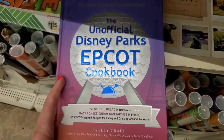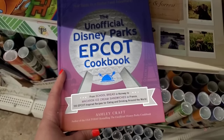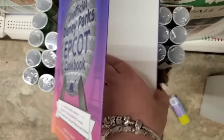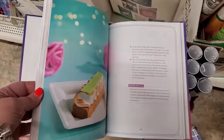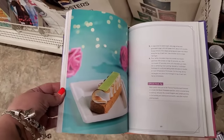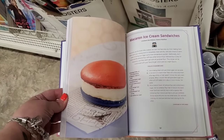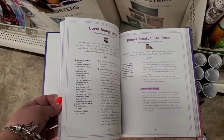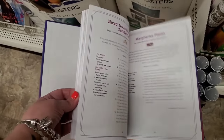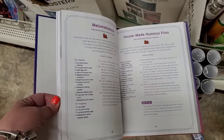But now this one, the Unofficial Disney Parks Epcot Cookbook, this was on my mega, mega hunt list. Banana bread with mixed berry compote, yum. Look at the pictures, wow. Macaroon ice cream sandwiches. This is so cool, ribeye steak, how they make it at Walt Disney. This is so exciting. What a cool cookbook. I'm definitely gonna get this.